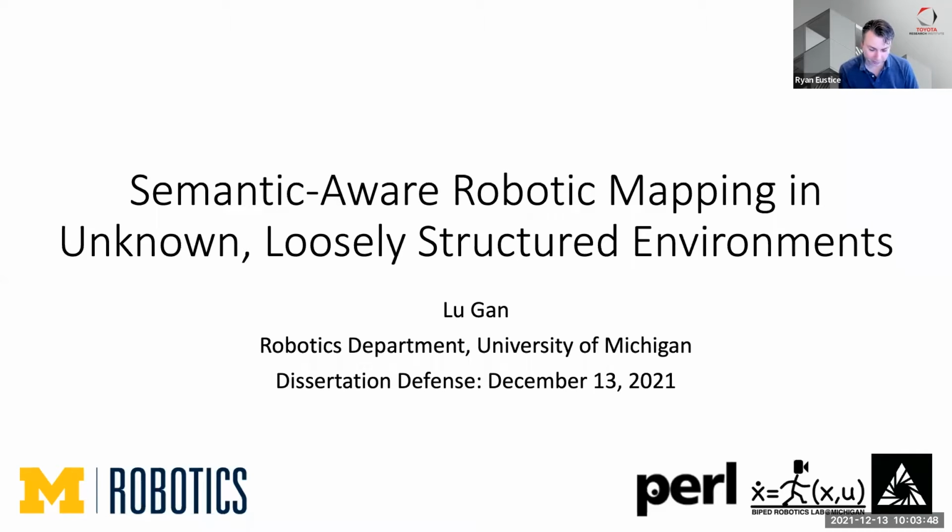I know when Lou started and joined the lab, I think back in fall 2016, at the time we had made a lot of progress on large scale SLAM mapping of environments, but no real representation of understanding any of the contextual or semantic information in the environment. The maps that we produced were really just geometric in representation.